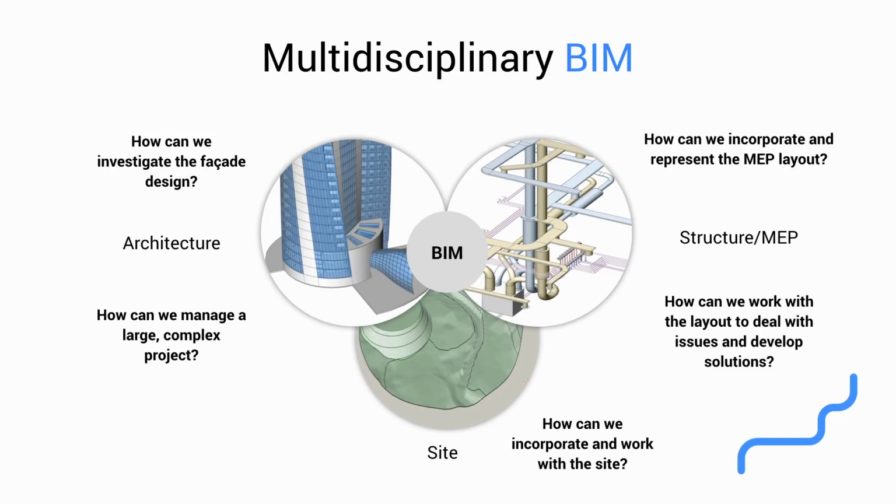Some of the questions that we're going to explore during this section are, as I mentioned, how we can manage and work with a large, complex project, the role of multiple disciplines, how we can start to investigate the facade design, how we can start to work with and incorporate the site, and how we can also look at the MEP layout initially. And how does this allow us to explore not only the design, but start to identify issues earlier, and how we can begin to address those.